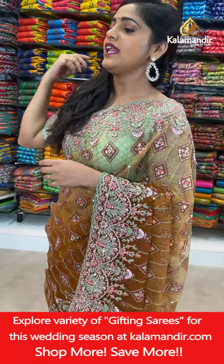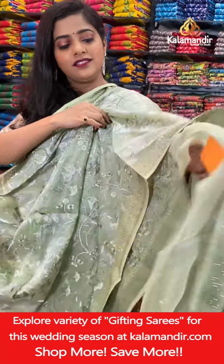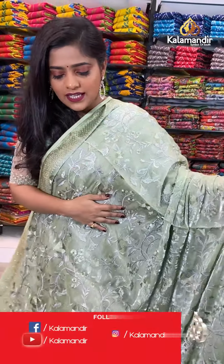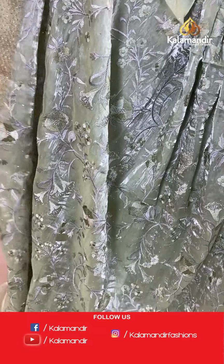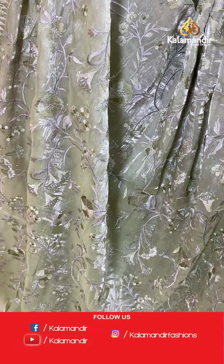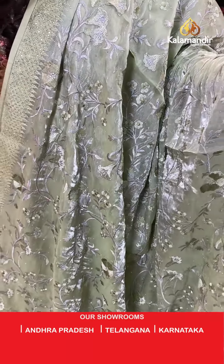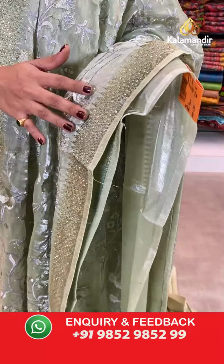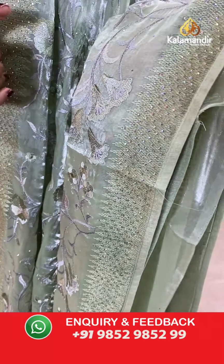Let's check the next color in the same saree, in the same pattern. And we have a green, pista green colored saree here. Very beautiful and trendy color. On the body, we have this lovely floral jal pattern and stone design. And then comes the border of the saree, which is going to be thread woven and stone work all over it.